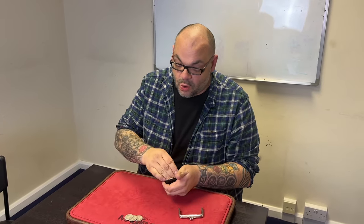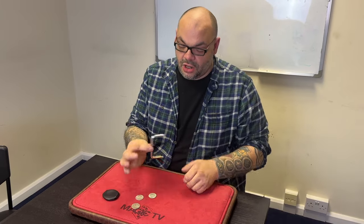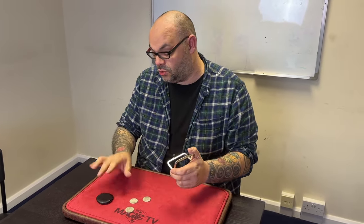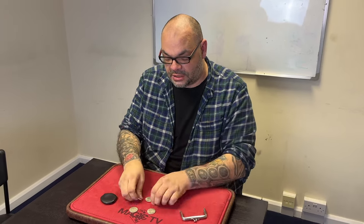Here's the last one. You know what's going to happen. You know that last coin is going to go from inside that purse to join these three over here. You know what's going to happen. You know when it's going to happen. Hopefully you don't know how, but that one there is coin number four. That's all four coins in a purse, and everything's examined.